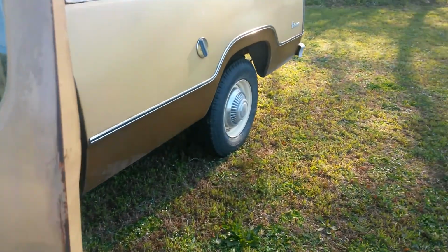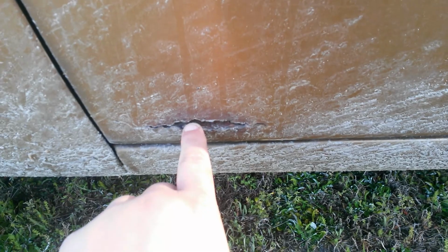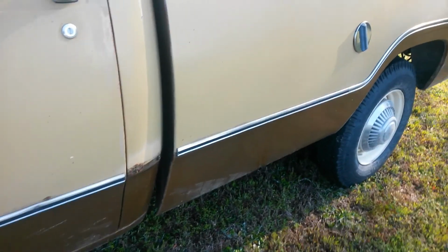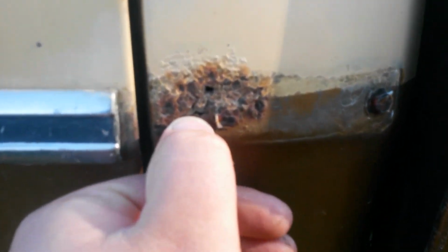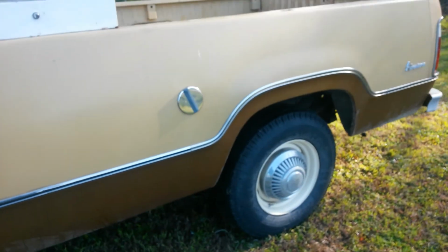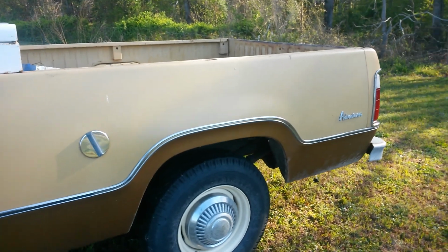The worst rust on the truck, we got this right here. However, it does not go into the bottom. It's just on this flat face panel. That needs to be fixed. And this guy right behind this piece of trim, my pant loop caught it. I was hopping out of the truck one day and popped it off and revealed that. But other than that, this thing is really solid.